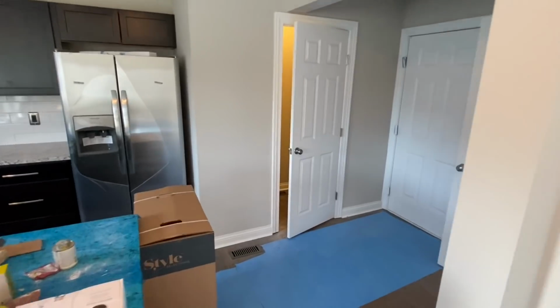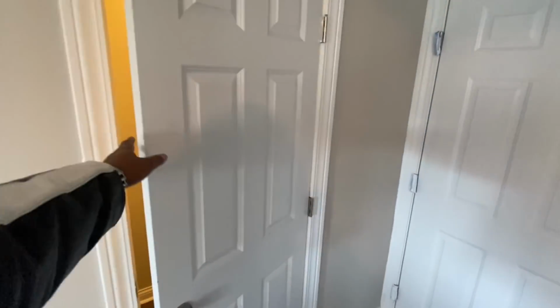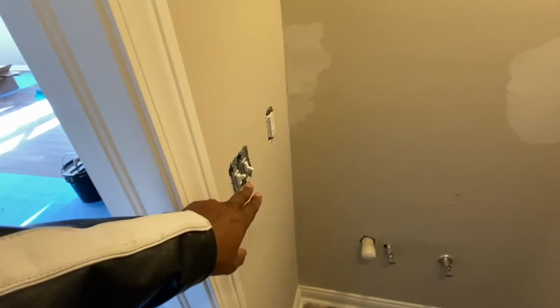There was also one, what do you call it? This switch wasn't working.